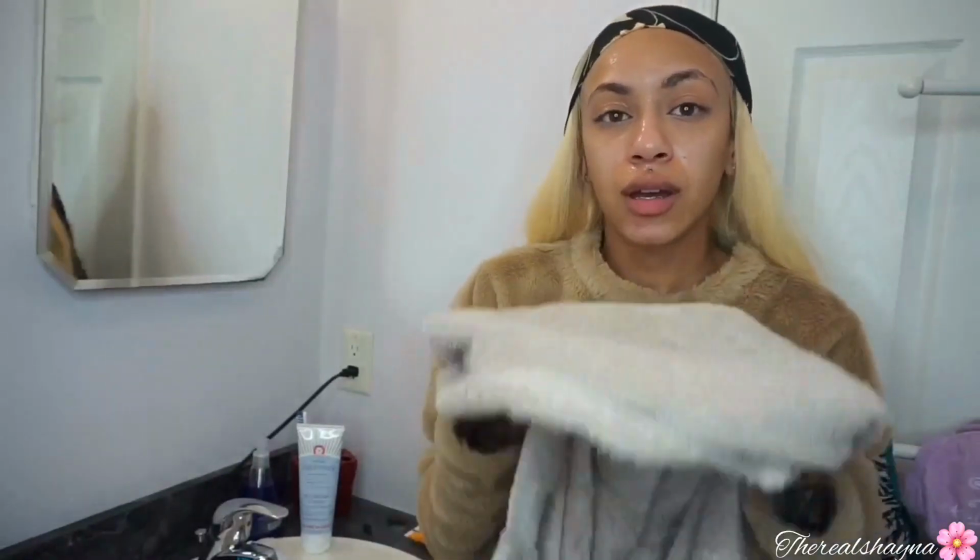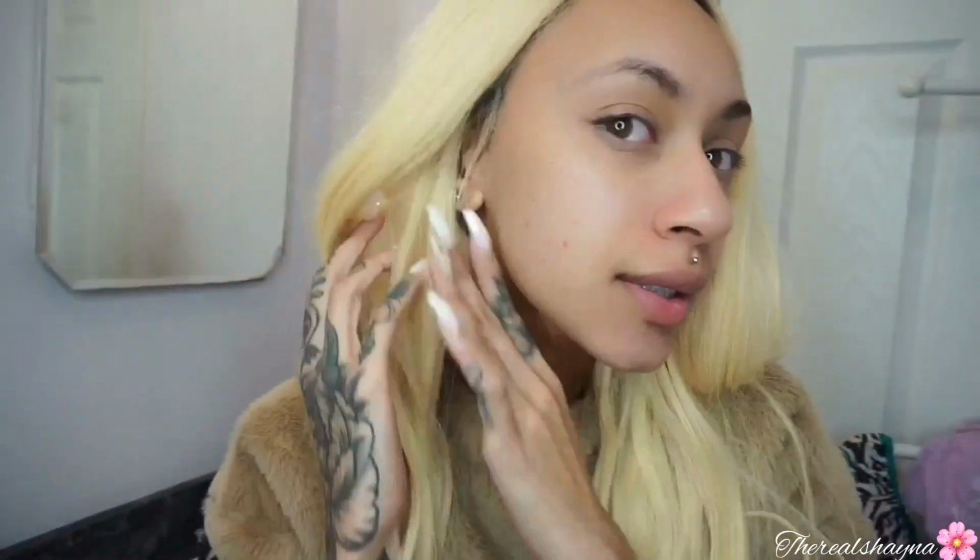Okay, so I just rinsed my face off, and I like to pat my face dry. Okay, so this is my skin with nothing on it, and I'm trying to get rid of this right here and some spots. I have some spots on my face, not actual pimples, just scarring. So what I'm gonna do is hop in the shower, come back out, and finish off this.